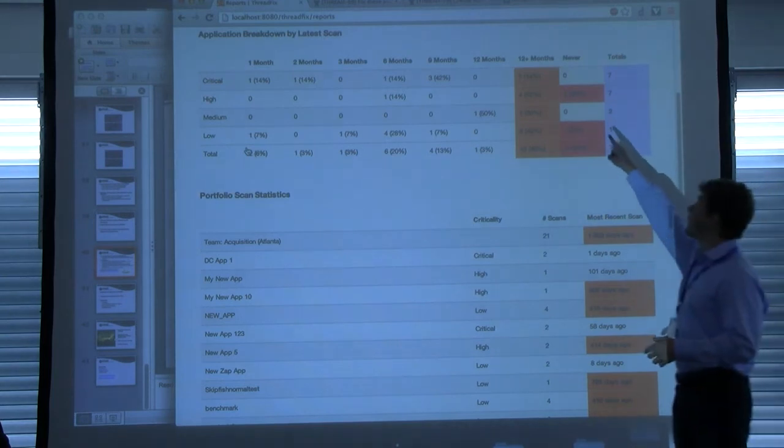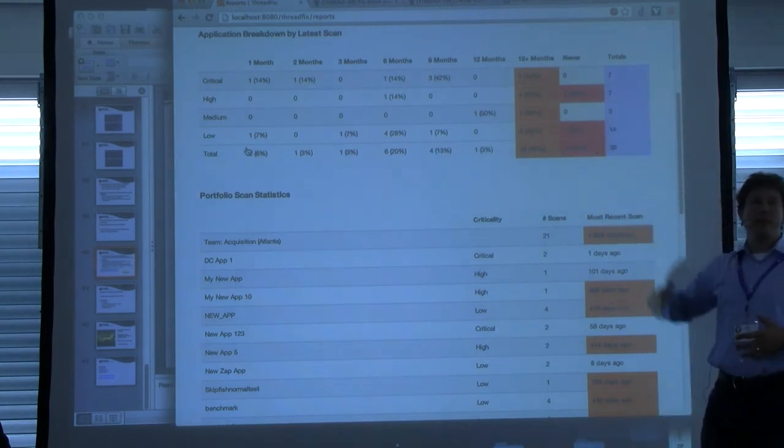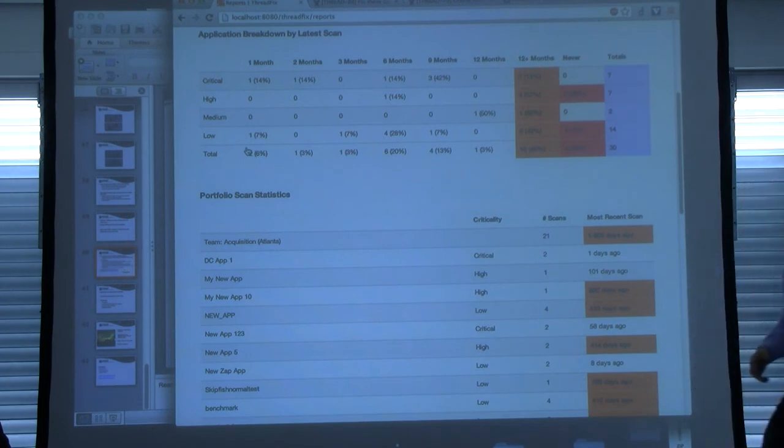Or here we see that we've got high classified applications that have never been looked at. And so that's a way of keeping track of your activities so that you can start to identify potential gaps in your coverage where you haven't been inspecting things on a schedule, on the type of schedule that you should have.